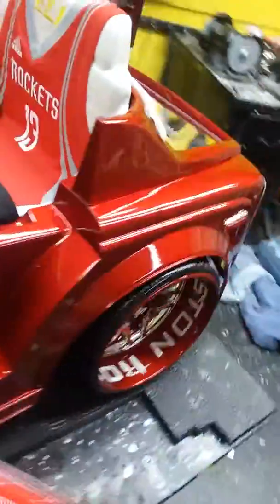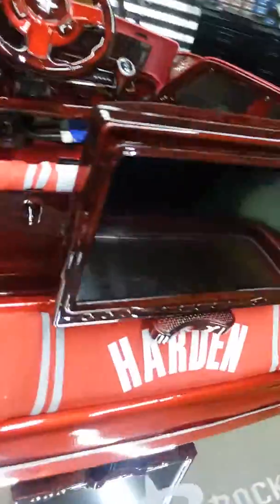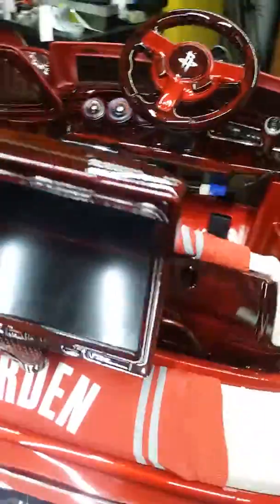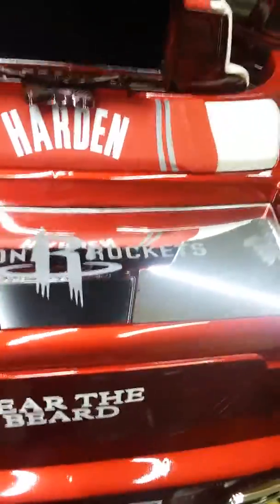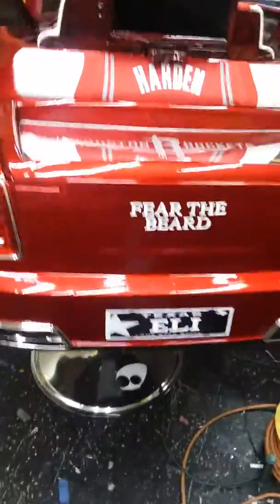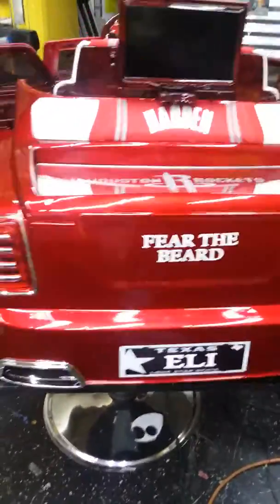Let's see here, we'll go around the back. Actually got another 7-inch screen in the back, all done with the wood grain. The redwood right there. Got the mirror etching in the back with the Houston Rockets mirror etched in there. Got another license plate on the back. Got the Feared the Beard Harden right there.